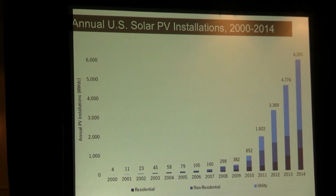You may have a large business, Walmart, Home Depot, IKEA says, we're going to be energy independent, we're putting those in. They're not industrial customers, those are commercial customers. Industrial customers to us are the larger scale farms, 1,000 megawatts or so. And then residential, most of those are rooftop solar. You'll see that residential has kept pace with non-residential, but what you'll see is the utility scale is huge. Any idea why utility scale has gone so far?